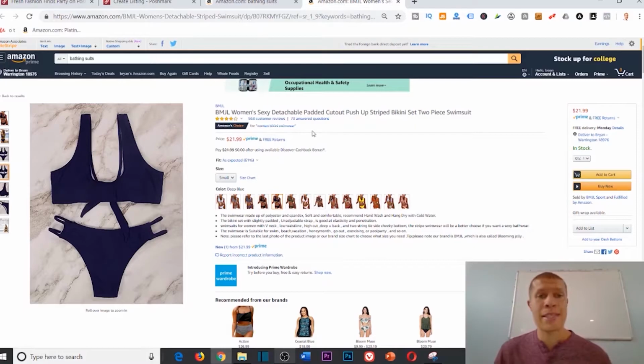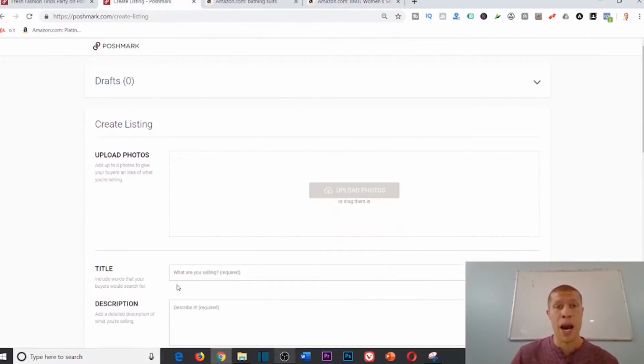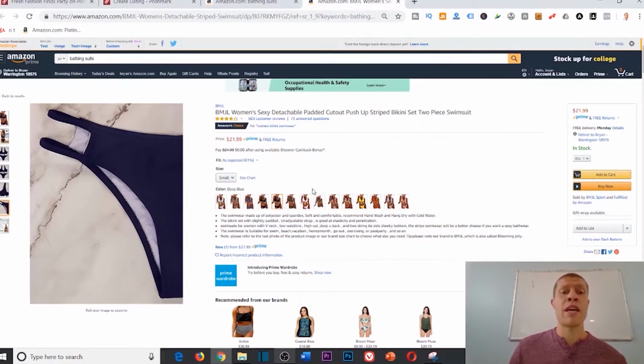So that said, we're going to take this listing and list it on Poshmark ahead of time to make a profit on it, so that when people buy it from our Poshmark listing for a markup, we can then go ahead and buy it from Amazon to our door and make money doing so.